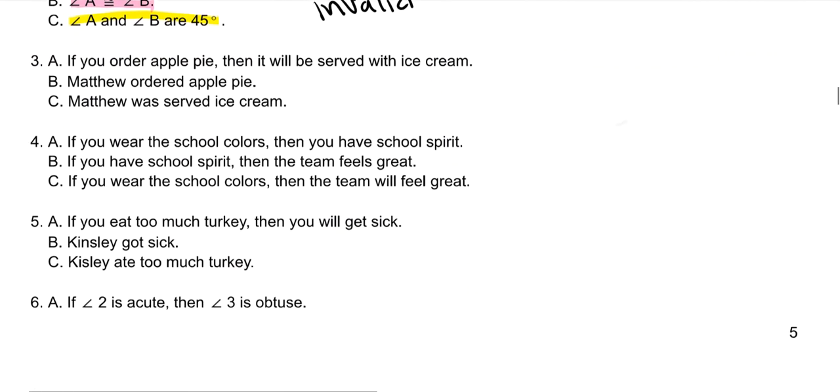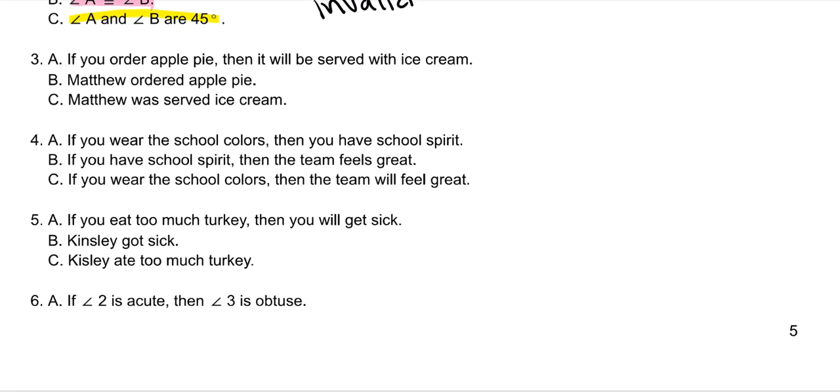All right, where's another one? Okay, number 4. This says if you wear the school colors, then you have school spirit. Then it repeats, if you have school spirit, then the team feels great. So what should happen in the next sentence in order to use the law of syllogism is the pink would be removed. The next sentence should just be yellow straight to green again. You just remove the part that's repeated. So it says, if you wear the school colors, which is exactly the yellow, then the team will feel great, which is what the green says. So this is valid by the law of syllogism.